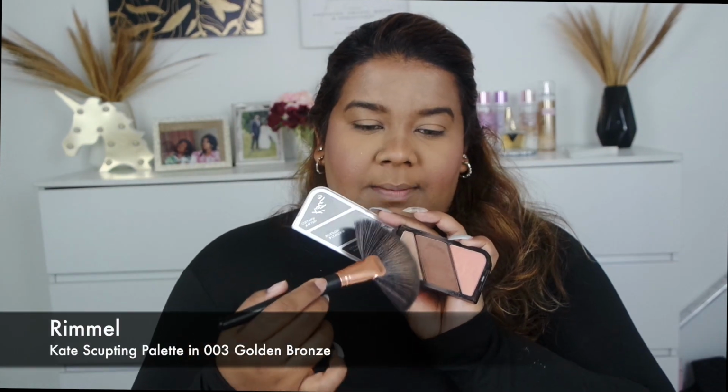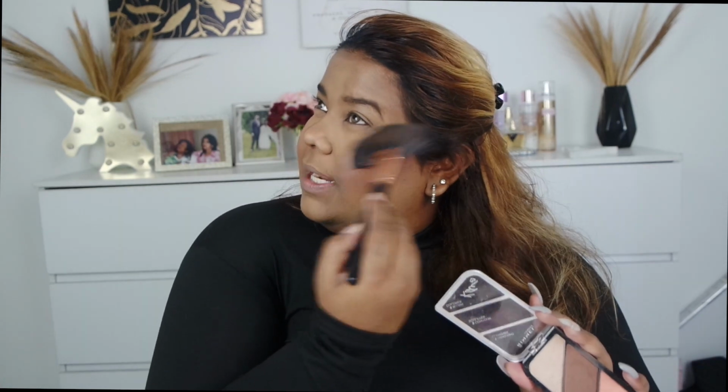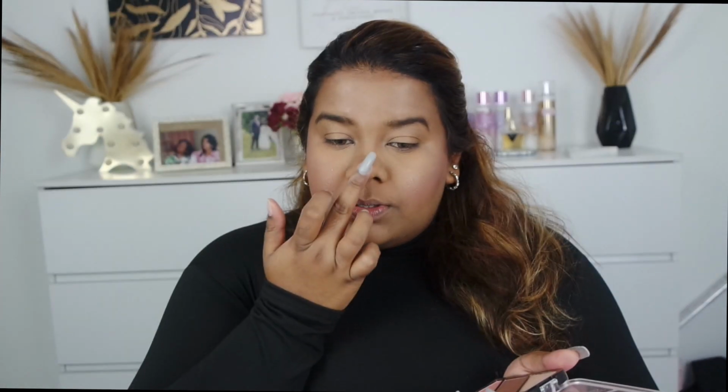Now highlighter. I know a lot of you do not like to use highlighter in the daytime. I personally like to use it. If you don't like it, just skip it out. I'm using this shade. This shade is very pigmented, so I'm just using a very little bit of it. I just want a slight glow, so that when I turn my face and the sun hits my face, everything looks sharper. Not forgetting the nose.